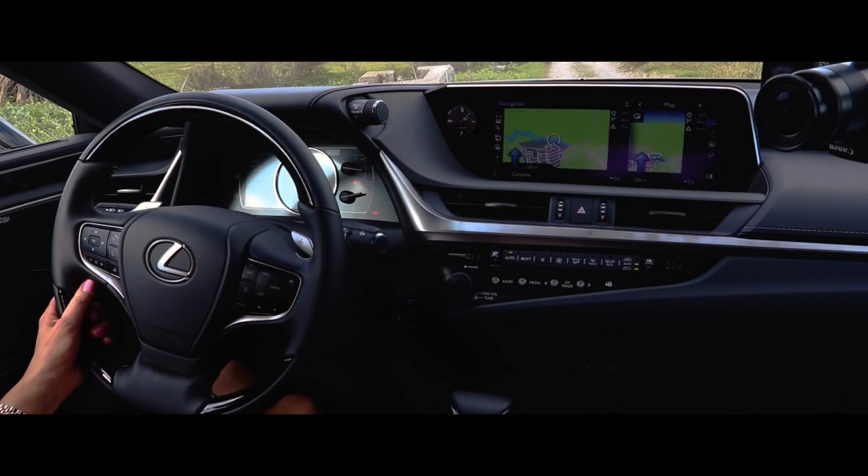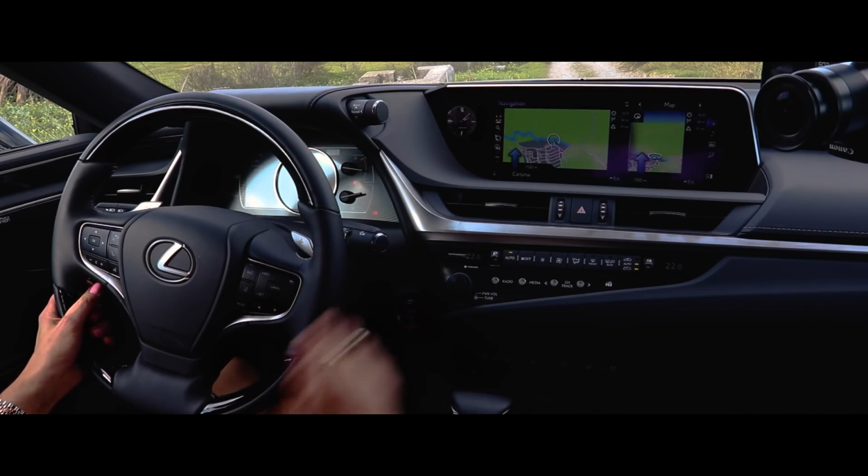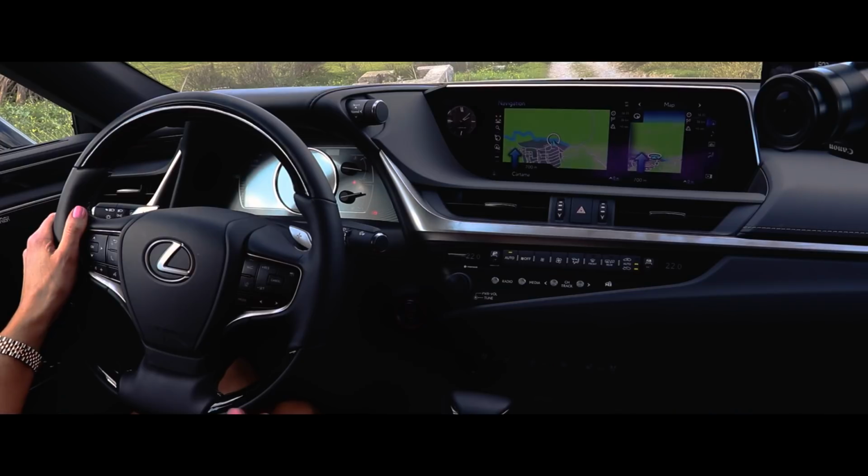And then there is this one bad thing, and that is the old infotainment system that Lexus has kindly left behind. Well, let me just put it this way. The old system is a little bit slow. It's non-intuitive. The graphics, oh dear, not ideal.